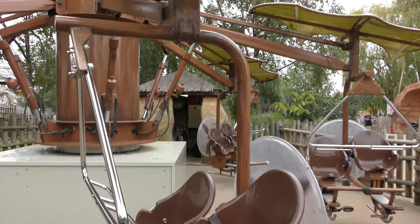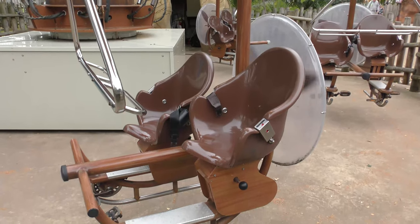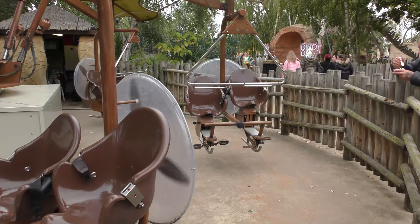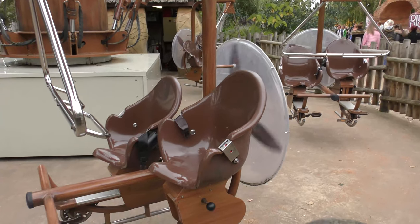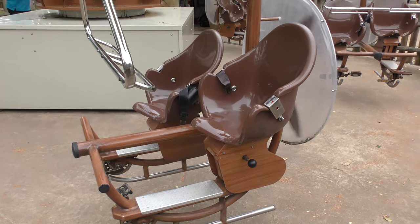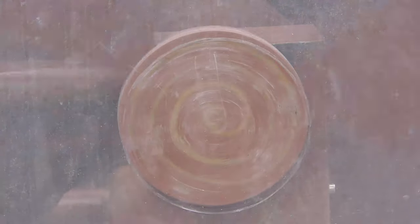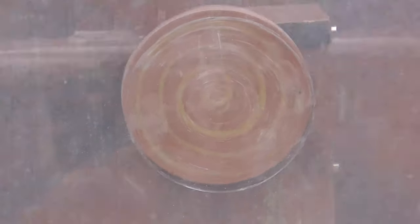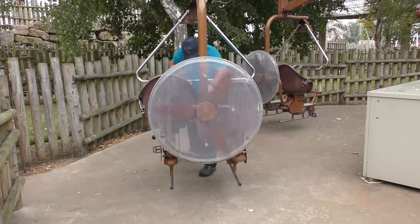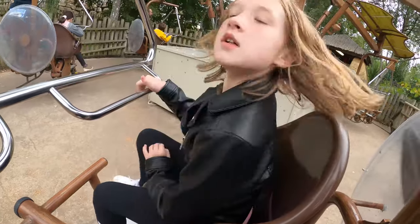I think I have to sit on the inside because the seat's closer. The small person sits on the inside of the seat a little bit closer to the pedals so they can reach. Hopefully it won't end up like that train ride that we had in Efteling, where we're absolutely tired out by the end of it. So should be good fun. You sit in the seat and pedal.